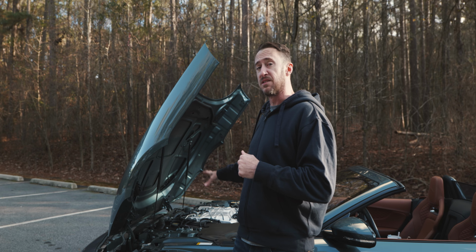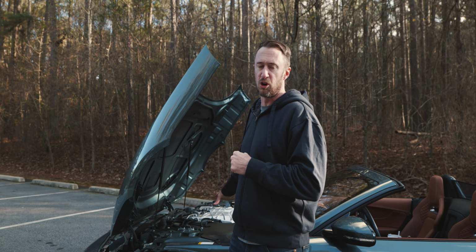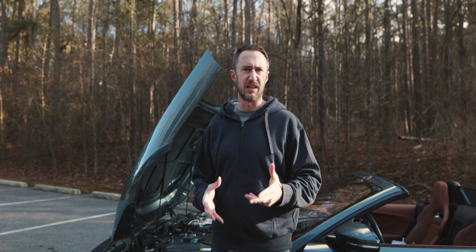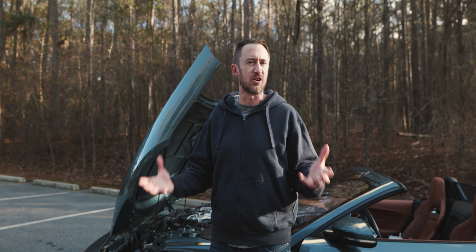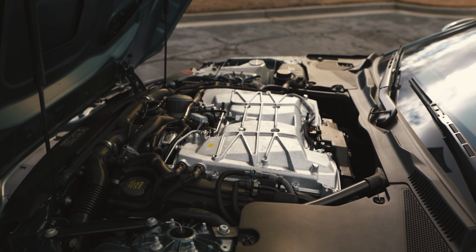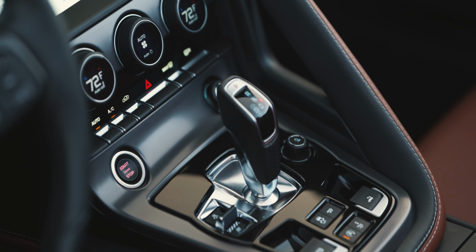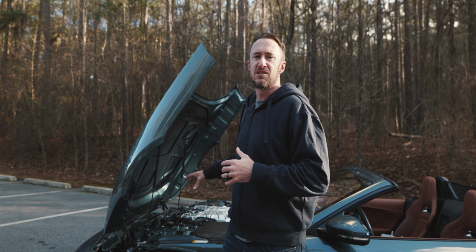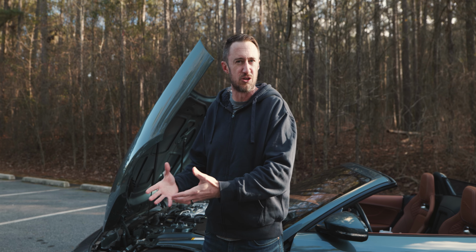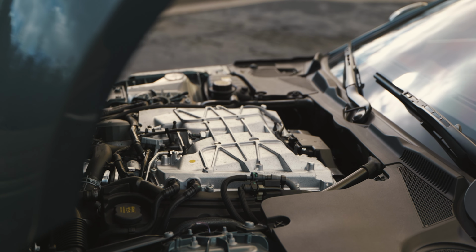And then of course, because this is the R version, you get the 575 horsepower supercharged V8 with 516 pound-feet of torque. It's just a cool engine. It's a monster engine. It gives this thing insane amounts of power. It's running through a ZF 8-speed automatic transmission, which does a good job shifting. I'm a big fan of those style of transmissions. The ZF 8-speeds always do a good job. But this thing has that kind of swell of torque and power that you get from a supercharged engine. Makes me a little bit sad that we don't see more supercharged engines from the factory.